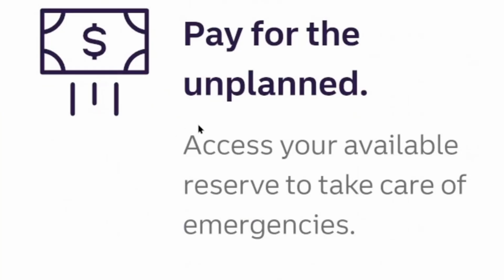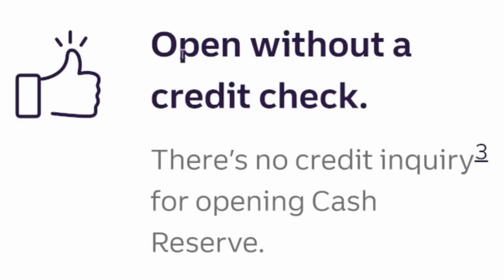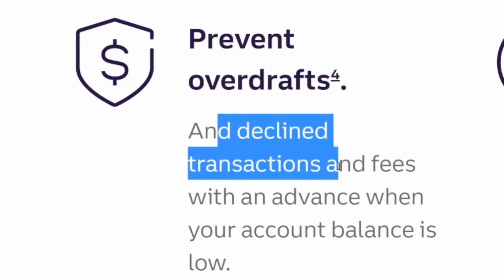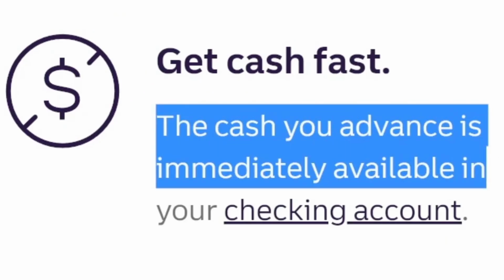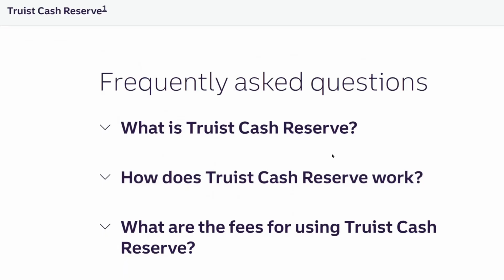Now, here are some of the perks. You're going to have access to an available reserve to take care of emergencies. You can open this without a credit check, so there's no credit inquiry for opening the cash reserve. This also helps prevent overdrafts, declined transactions, and fees with an advance when your account balance is low, and you're able to get your cash fast. The cash advance is available immediately in your checking account. Now, how this works: you enroll with online banking, and if you're eligible, you'll see the cash reserve under the accounts. Step 2 is making an advance, and then step 3 is just making monthly payments toward the advance.